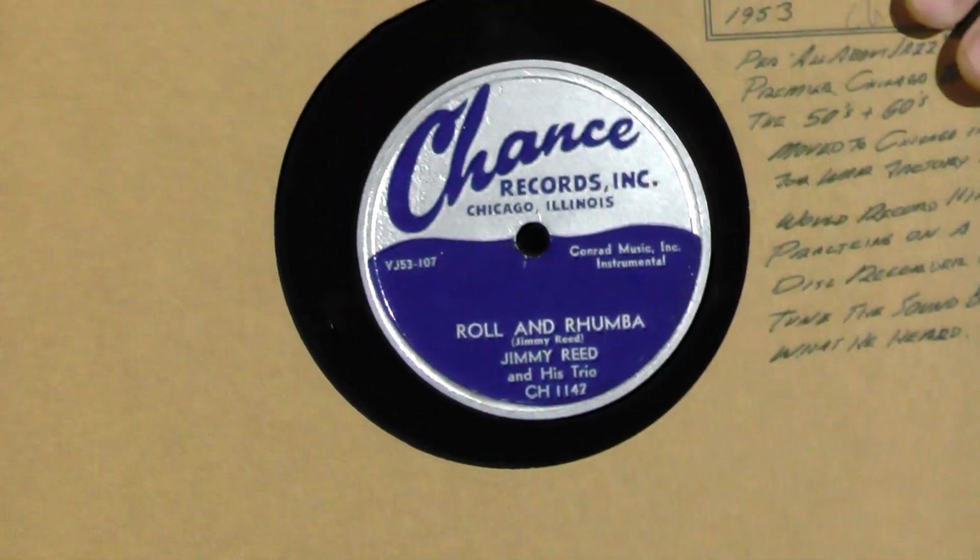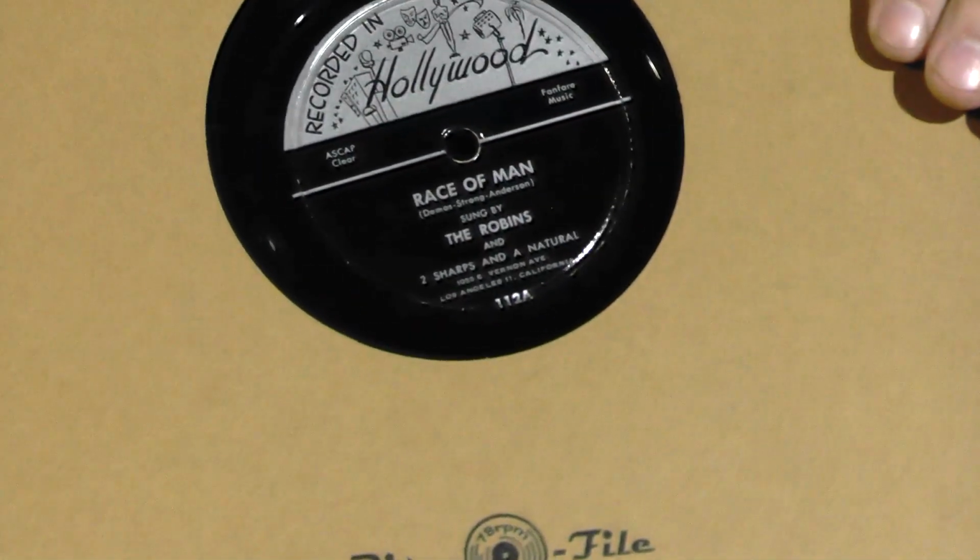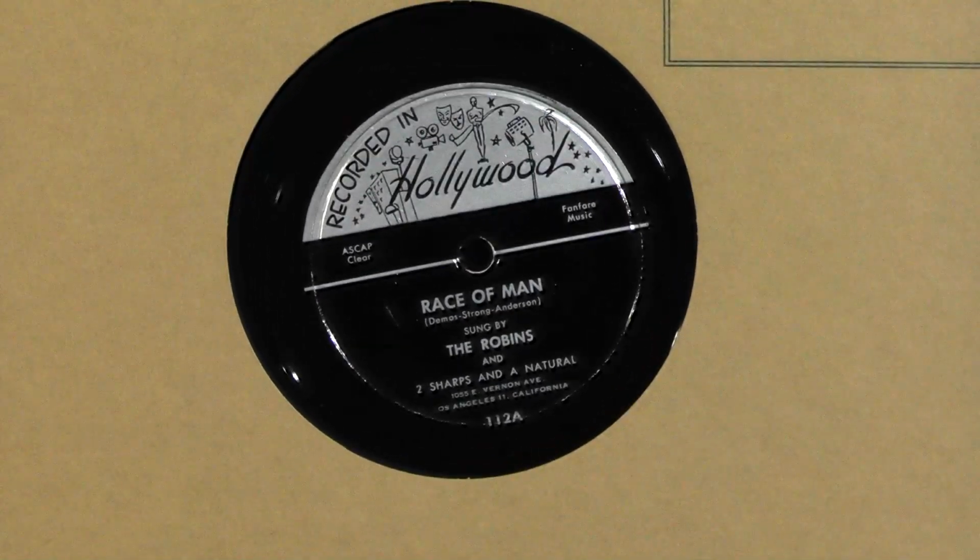Jimmy Reed on Chance, $750 for lot number 6154. And Race of Man by the Robins, we played that on the show, 6159. E plus condition, $200.